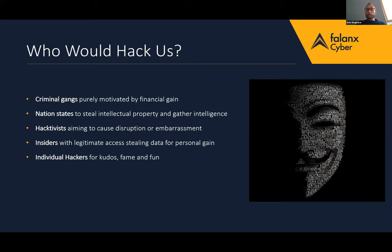You then have hacktivist groups who look to cause disruption and embarrassment to companies. So perhaps they target a financial institution because they're anti-capitalist and they deface their website. They put their face and logo all over your website, which is highly embarrassing. You have to contact all your customers to say it's happened, it affects your brand and reputation, doesn't look good.